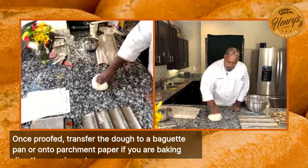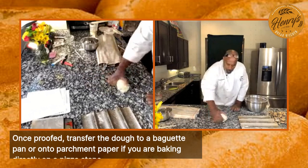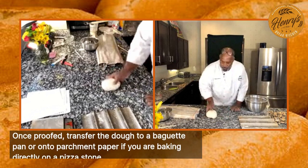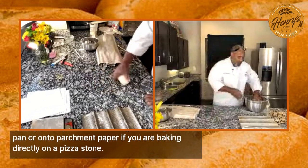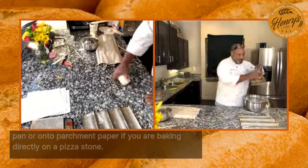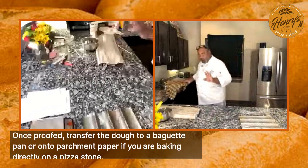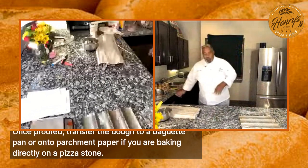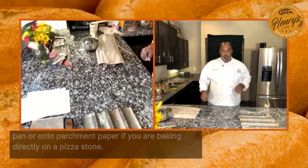That's all I'm doing in this bowl. And then once I've done it, I just tighten it up. It's going right back in. Okay, we do 4 of those turns before we let it rest for an hour in a warm place.